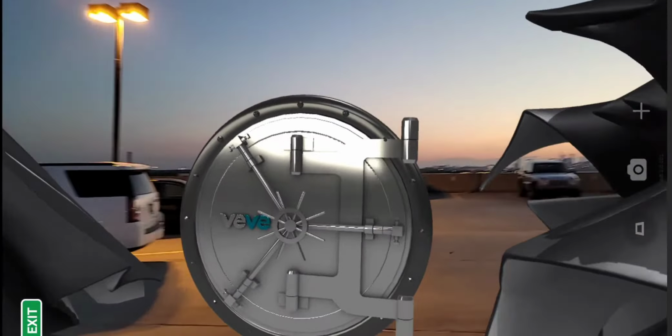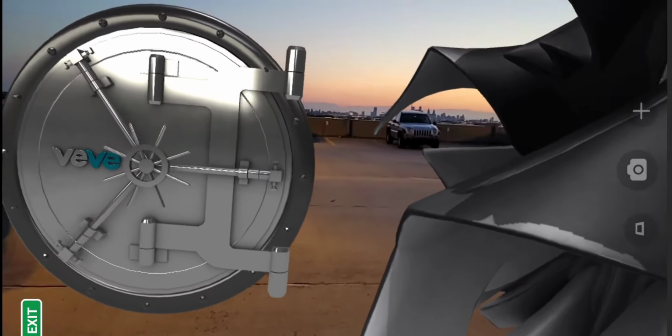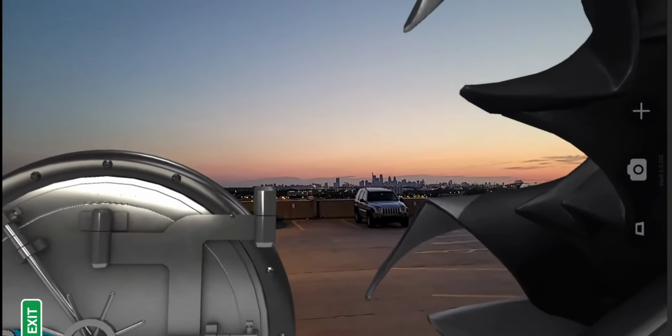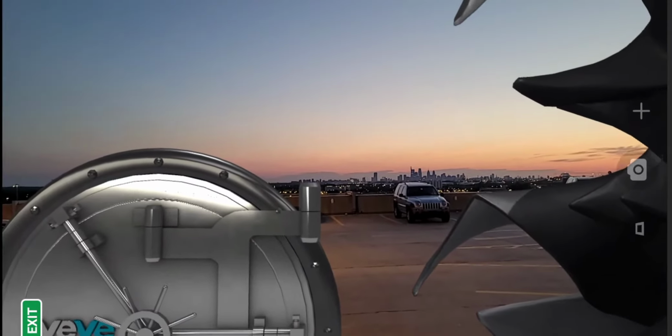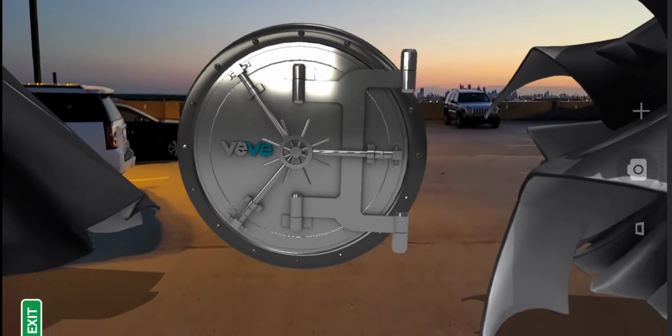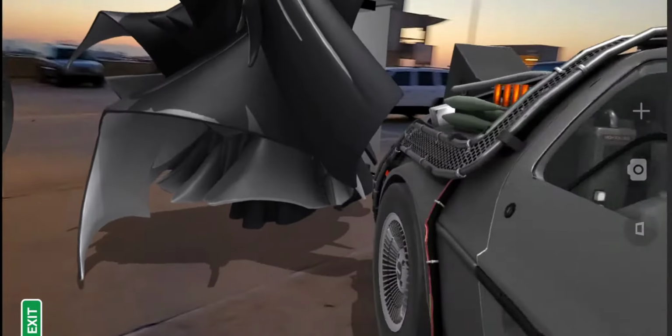Okay, I walked into the... Oh, yeah, look at that beautiful city back there, though. Look at that beautiful skyline of Philadelphia. Philadelphia, Pennsylvania. All right, here we go. We're going in. Let's see what's going on.